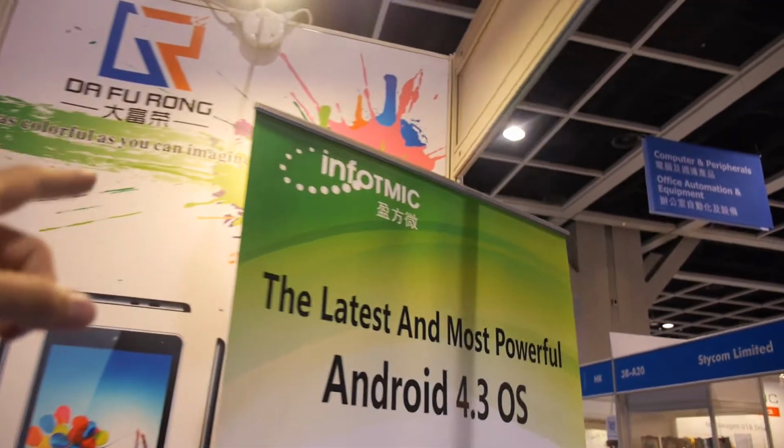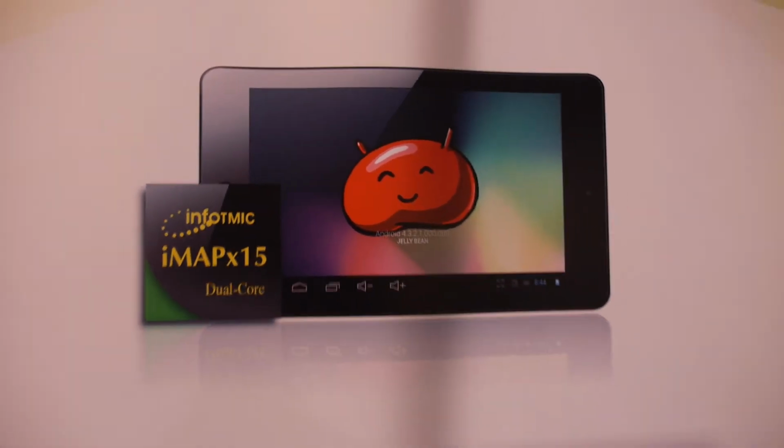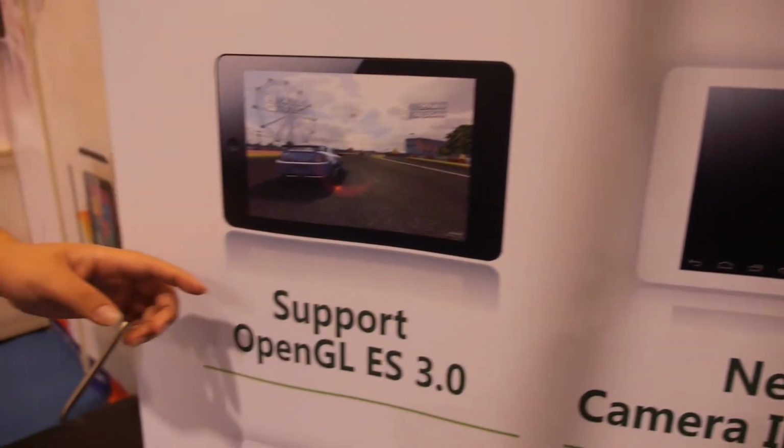So we have the Dafurong. Who are you? I'm Jack Chen. Jack Chen? Yes. What do you do? I'm the sales. Sales? Yeah. So here it says Infotmic. Yeah. 4.3 is working on here? Yes. And with this support now? Yes. Can you show? I can show the tablet sample here.